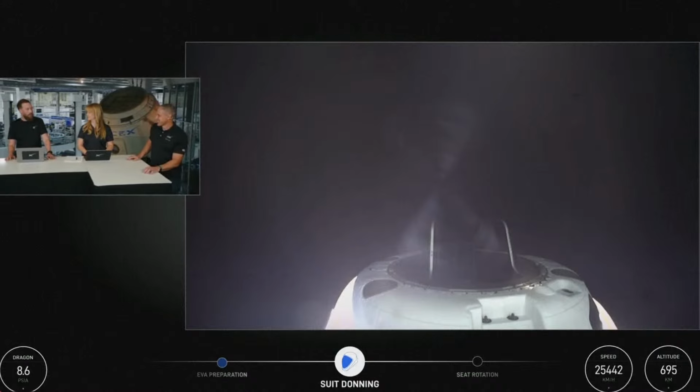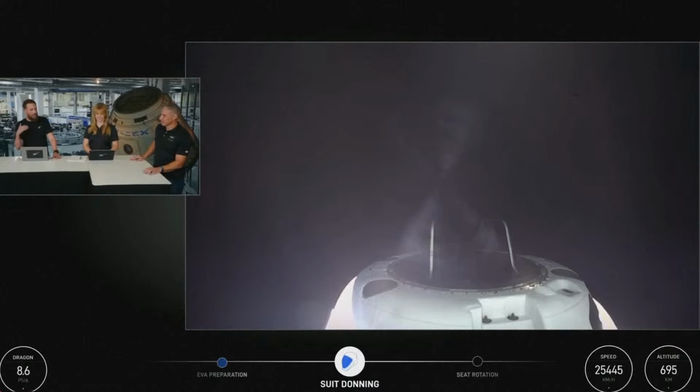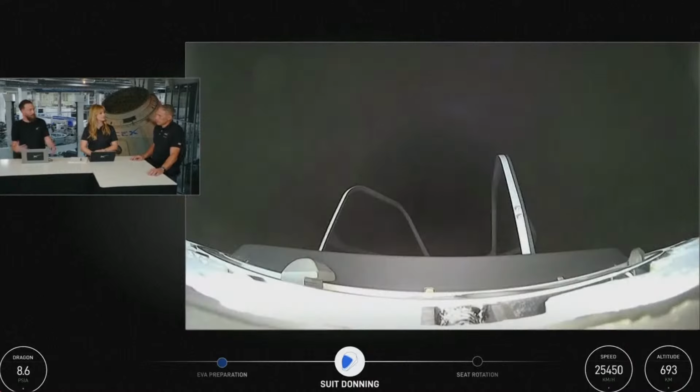Spacewalks are kind of like living on the edge with spaceflight. It's always really cool. It's really important for just about any program. Like, what are some of the things when you were outside the space station? What were some of the things that you were working on, Mike?